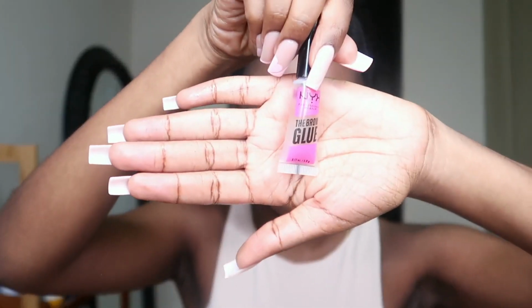NYX, we are back to this thing again, NYX brow glue for my brows. Basically brush them down with the product like that. So after I do this, this is basically my prep, right? Then I go in with my Charlotte, but I don't do this every time, but this is like the everyday makeup I go out with.